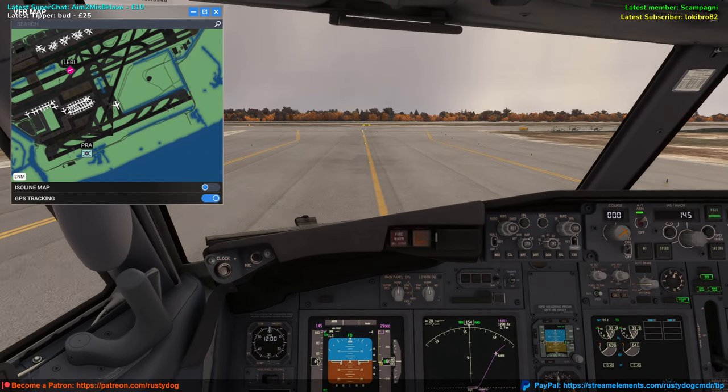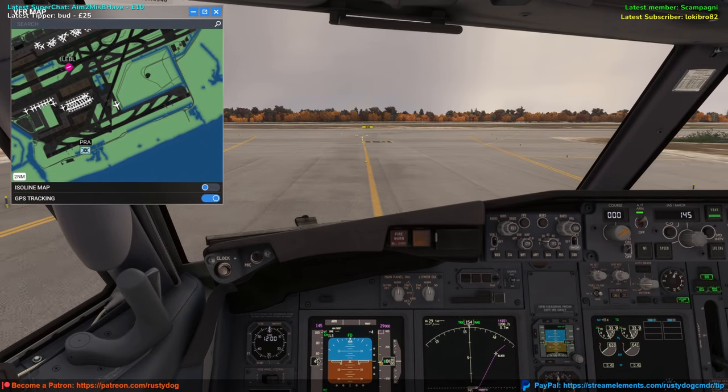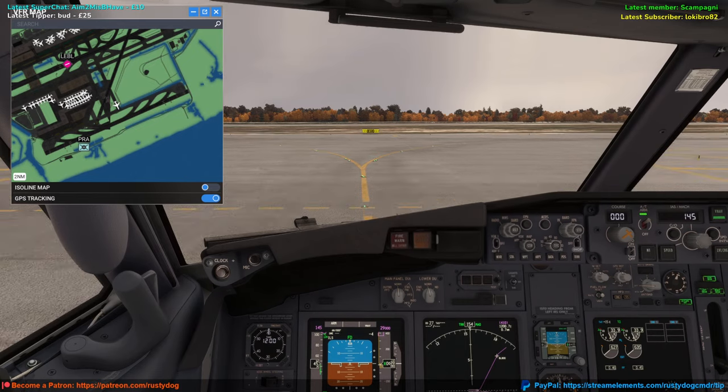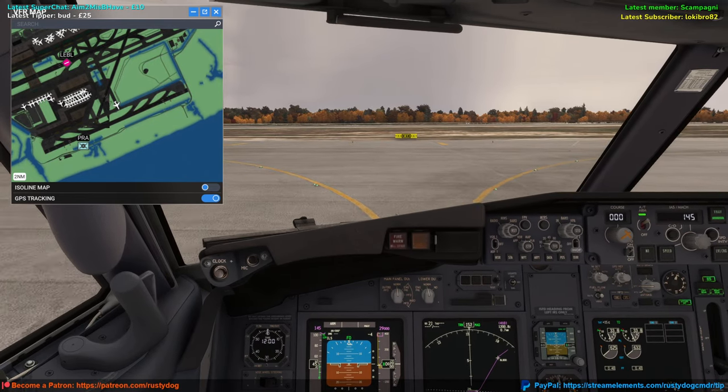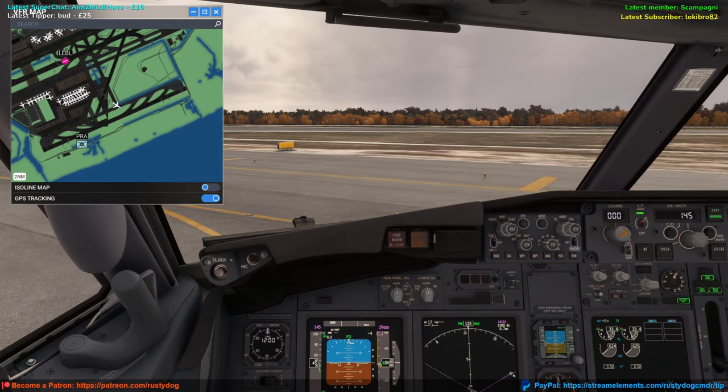Yeah. Let's get the design right. But yeah, I do like the shape of the Boeings. It's not on all Boeings though, is it? I think the 787 is more rounded like the Airbus.